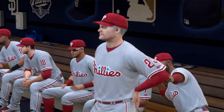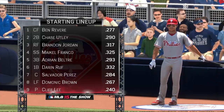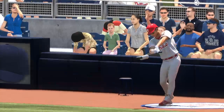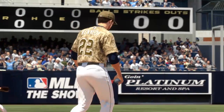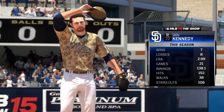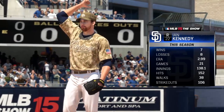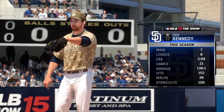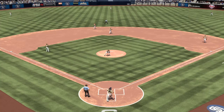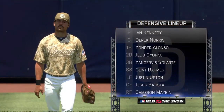All right, EK, we'll get to Steve in a moment, but first, let's take a look at the starting lineup for the visiting Philadelphia Phillies, as their order will read like this. Ian Kennedy will have the challenge of stopping these guys. This is a guy that's got a workhorse mentality out there, not afraid to throw a lot of pitches, but if he gets careless with his location, he can be hittable. Defensively, the Padres' alignment will look like this.